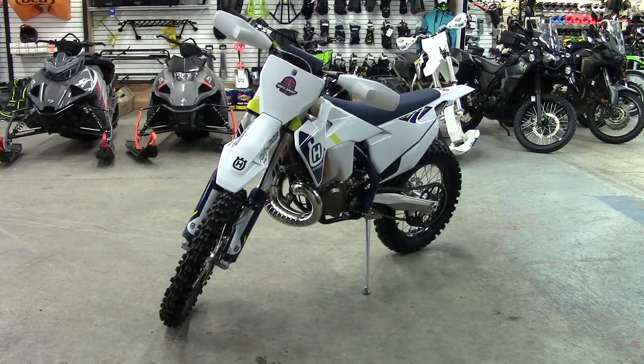We're at Valley Motorsports in Kelowna, BC, Canada, and yet a newcomer to the channel once again, checking out a 2022 Husqvarna TX 300. Nice looking bike, gonna want to stick around.